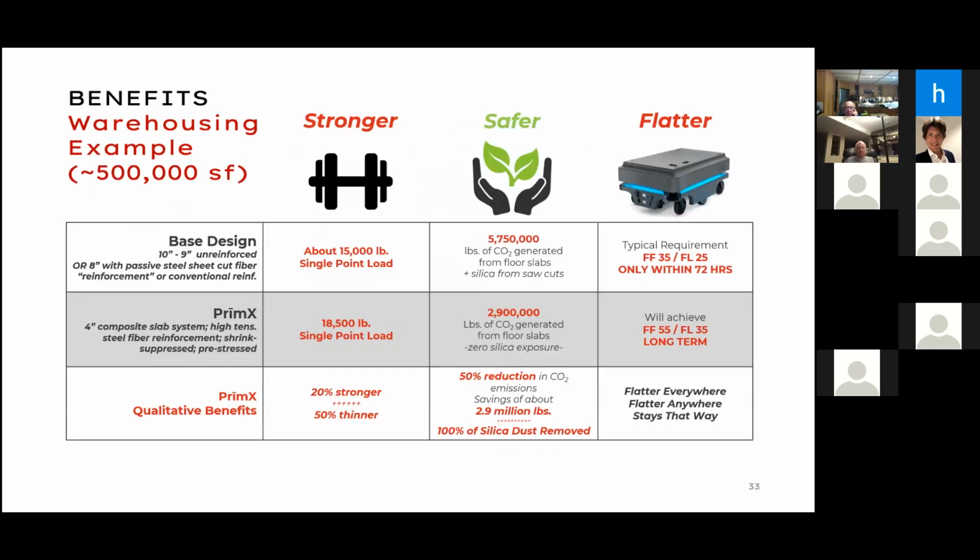So if you look at the numbers now on CO2 reduction, I would like to point that out, as well as on the mechanical aspects of things. But look at the base design of, let's say, the 9-inch fully unreinforced slab, or an 8-inch with a little bit of steel fiber reinforcement, or some limited conventional reinforcement. You probably don't want to put more than 15,000 pounds on that if the subbase is decent. With a PrimX slab system of 4-inch and the subbase being also qualified and fairly decent, you can already put more than 15,000. You have to look at your base plate size and other considerations, of course. But that's not all. That's not all. That PrimX shrinkage-suppressed slab system is also going to allow you to lower drastically the amount of generated CO2.